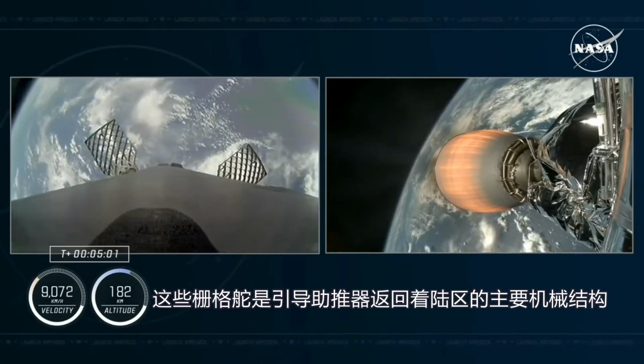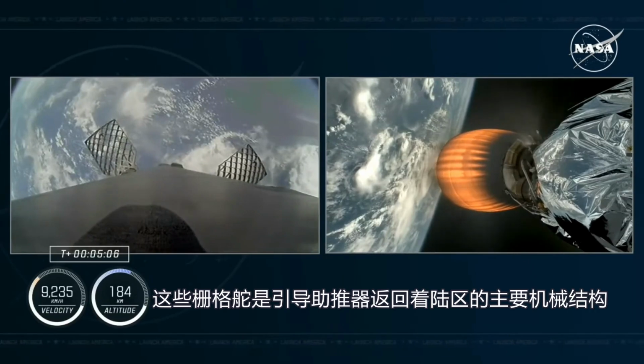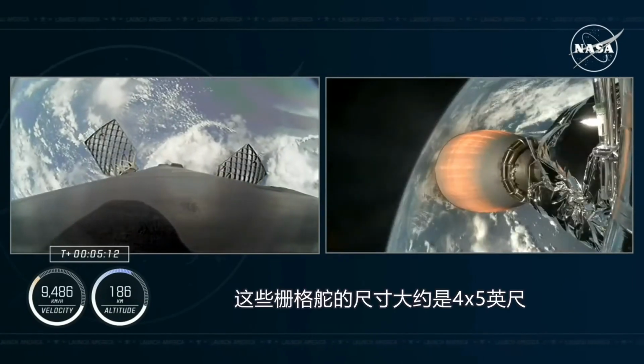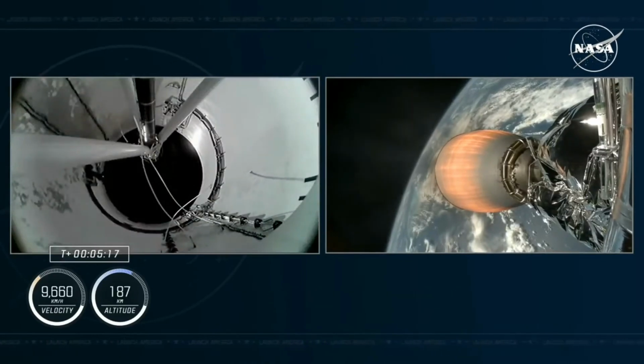Now, as I mentioned, those grid fins are the primary mechanical structures that we use to steer the booster back toward its landing zone, which today is LZ-1 at Cape Canaveral. Just as a quick point of reference, those grid fins are about 4 by 5 feet, so roughly the size of a coffee table.